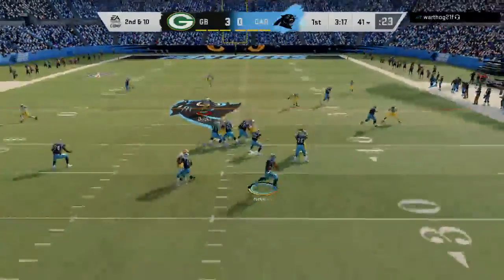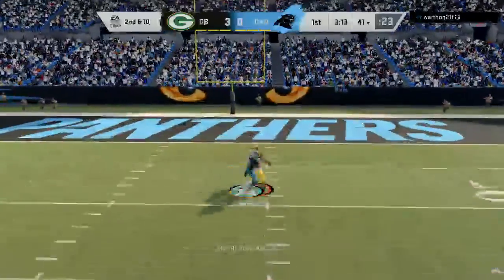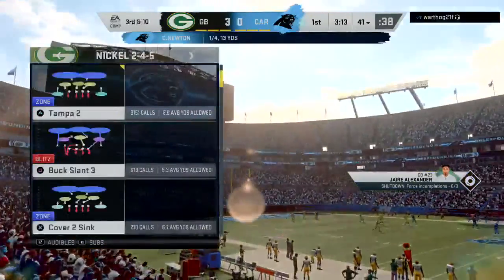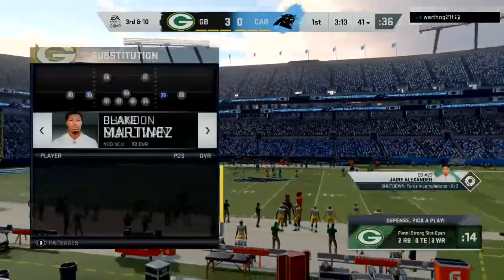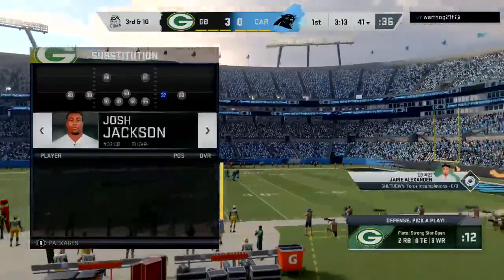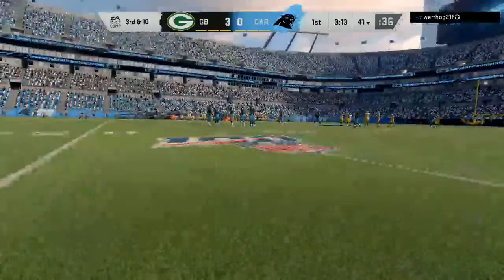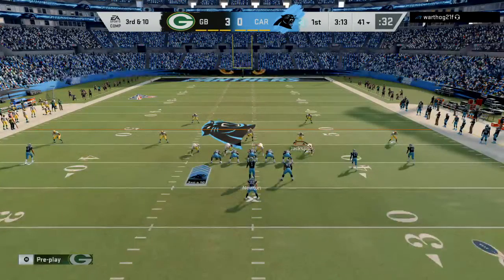Second and 10, Newton again. Rolling to his right. He's going to look deep for more, and that will be incomplete. Tried to dial up the long one way out there, but it'll be third down. Well, if there is a certainty in this game, we know that wherever he goes, he's going to draw a big-time crowd. Throws into double coverage there, and look, that's something that he's going to have to deal with a lot in this game, I'm sure.